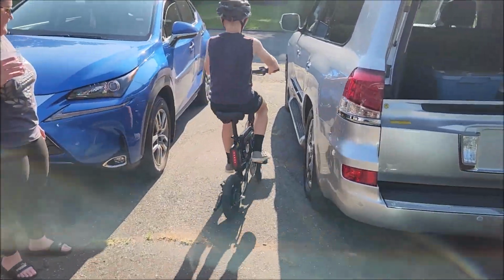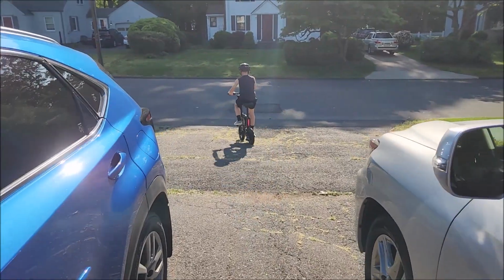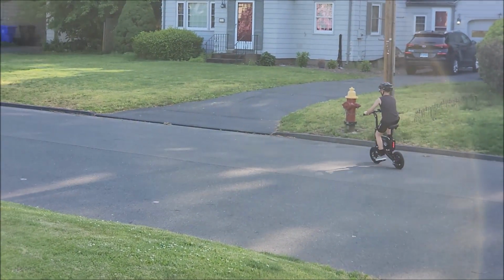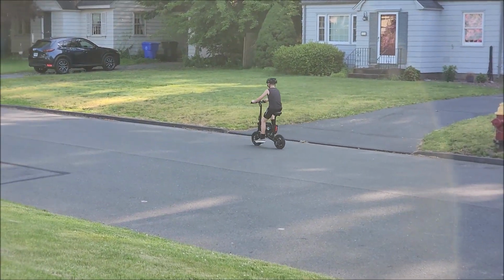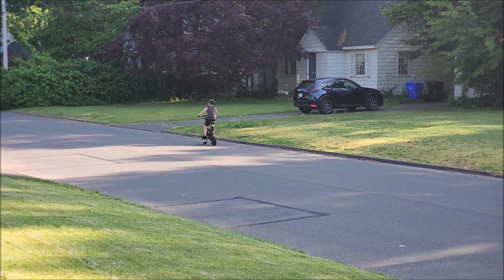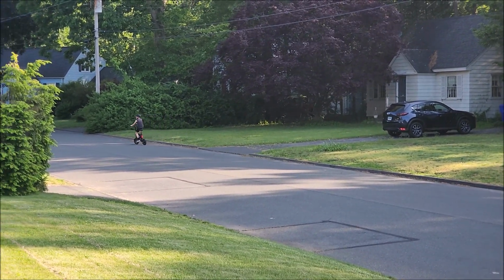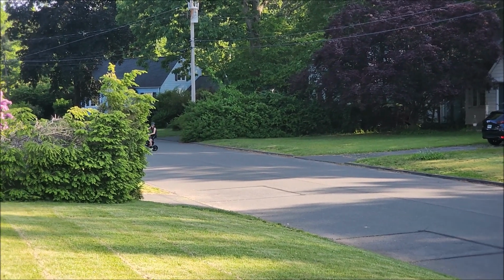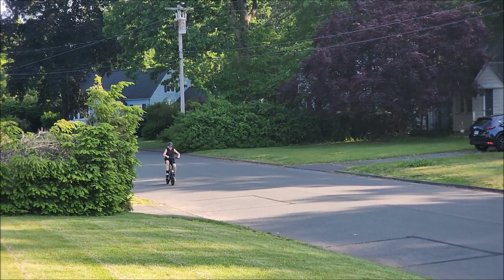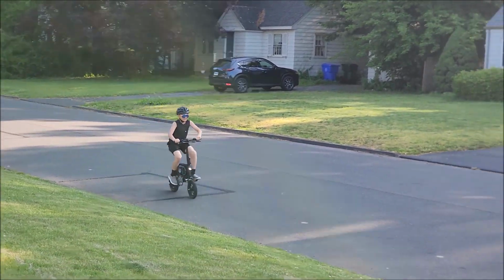Oh, it feels so weird. Because it's powering you? Yeah, and you're up on it real tall. Does he have to pedal or will it bring him? No, you don't have to. They said it will go up to 20 to 25 miles, and you can do up to 35 miles if you pedal with it. That's range, not speed.